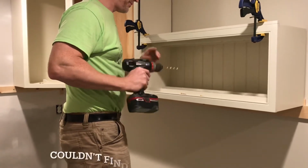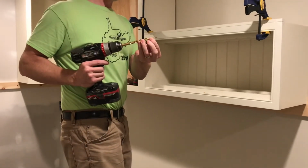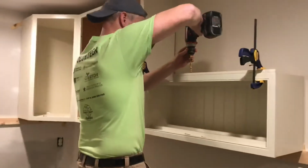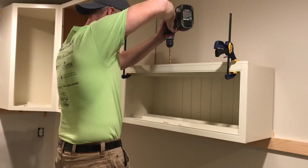Countersinking. Make room for the head. Oh, so you don't split the wood. So you just do that at the very top? Yeah, just make room for the head. A wee little bit. And you don't try to force it down in there and bust the trim. Okay, cool.